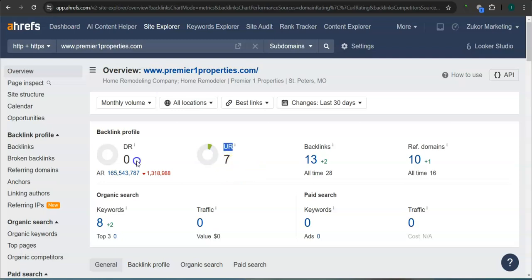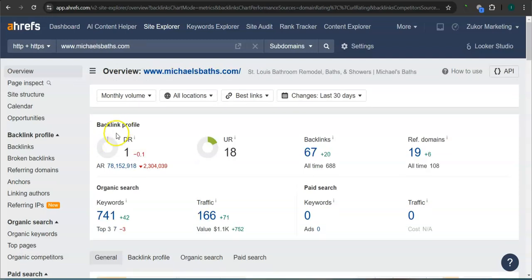And an important way of raising these numbers is through the backlinks and referring domains. So a backlink is essentially a shout out or endorsement from another website, usually from a referring domain. And right now you guys have 13 backlinks and 10 referring domains. And for your keywords, your website has 8 keywords. And let's take a look at Michael's rating here.